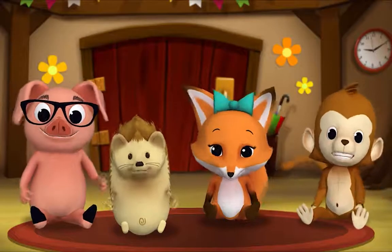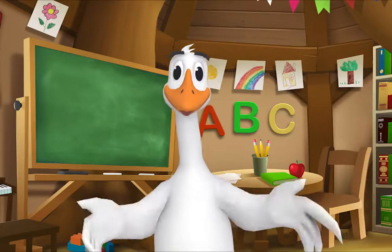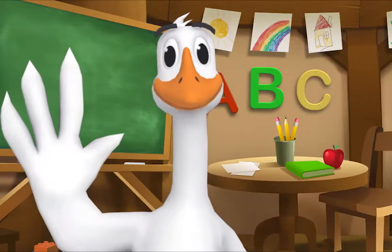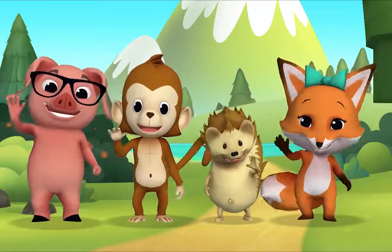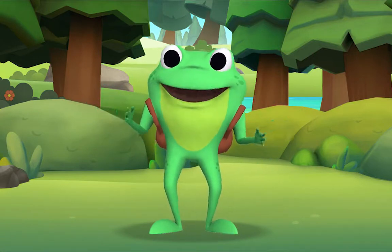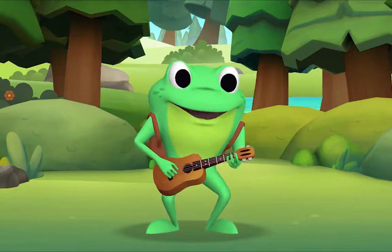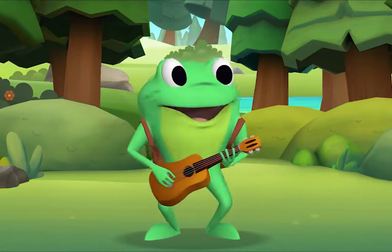Thank you, Mr. Goose. Thank you for reading with me. Kids, it's time for a sing-along with Mr. Frog. Yay! Remember to say hello when you see him. Hello, kids! Hello, Mr. Frog! I'm going to teach you a song called London Bridge. And look what I have in my backpack, a ukulele. I'll sing the song first, then you sing along with me. Okay, let's begin.